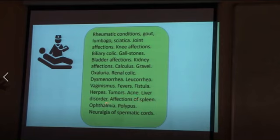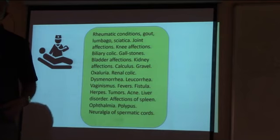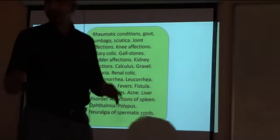Fistula, herpes, acne, liver disorder, neuralgia. This last point, neuralgia of spermatic cord. Pain in the spermatic cord radiating into the testis. Shock-like pains, pain in the spermatic cord going down into the testis. That you have it in berberis. Okay. Fine. I feel we have covered major.